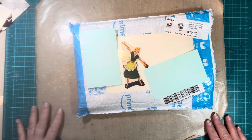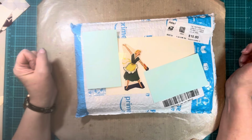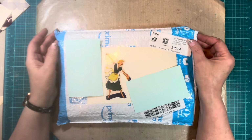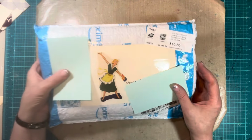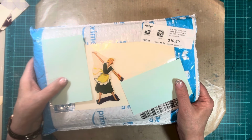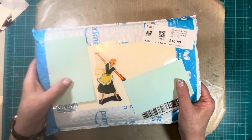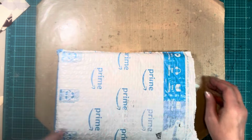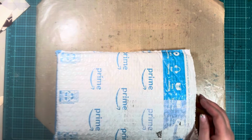Hi everybody, this is Diane. I got a Happy Mail today from Carolyn in Ohio. Thank you, Carolyn. I cut the top of it off. I wanted you to see this adorable vintage lady from a magazine that she attached to my package. I'm going to cut that off of it because I love it. But now we're going to look and see what's in the package.